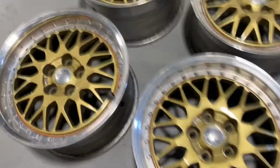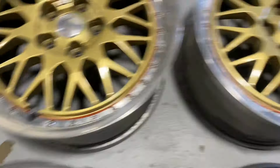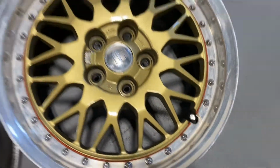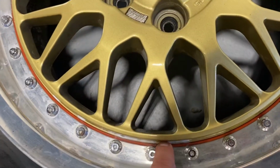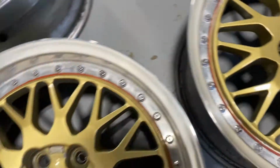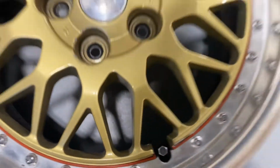There's little things, like this one has just a regular valve stem on it, and the other three have the OG valve stem, so I'm going to try to order those. Now the only thing that's a little concerning is this little red plastic rubber ring. I've talked to some people because I've never owned two-piece wheels and never had that type of seal. My concern was, if you put these back together, is there going to be an issue? The only issue is if that ring cracks or breaks in this process, we're unfortunately probably not going to be able to find another one.